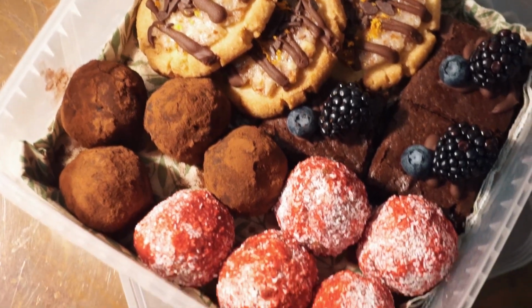And then we got a really exciting gift to take home from a new up-and-coming, hopefully soon, bakery in Copenhagen. It's what's inside. I am a little bit in awe.